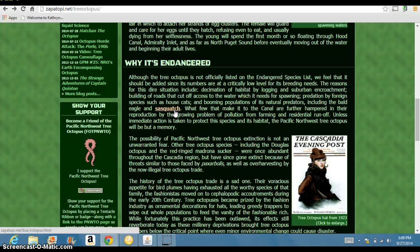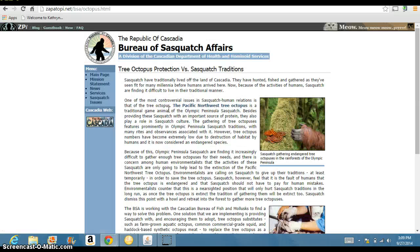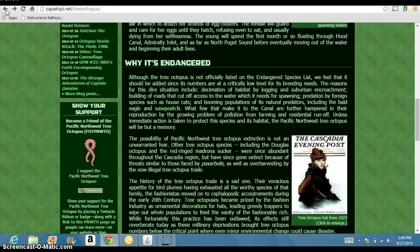Well, right there I'm starting to see more red flags. If I'm not sure what Sasquatch is, there is a link. Let's take a look at that. Sasquatch is indeed that American myth of a monster that supposedly lives in the Pacific Northwest. Right over here, we see this logo again, the ZPI, the Zapato Productions Intradimensional. Isn't that exactly what we just saw before? More red flags are indeed waving. All right, let's go back.